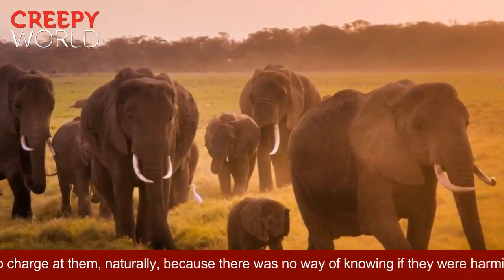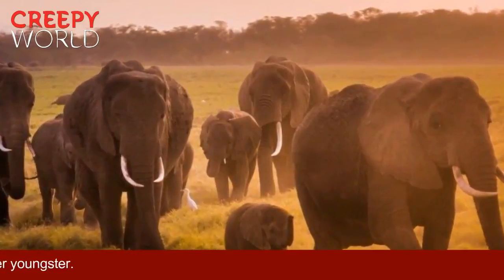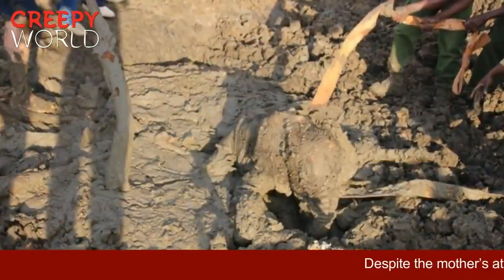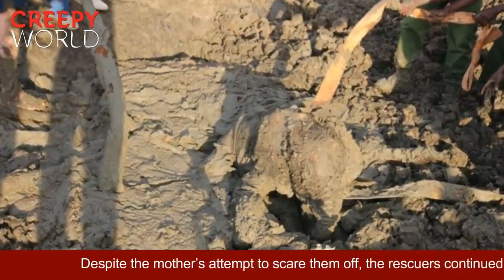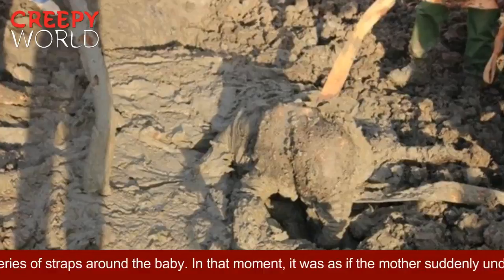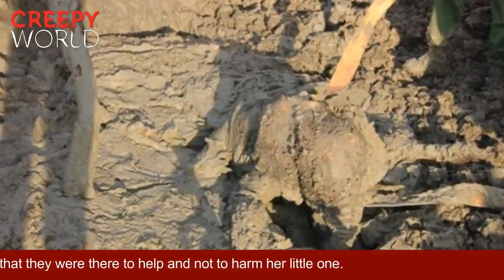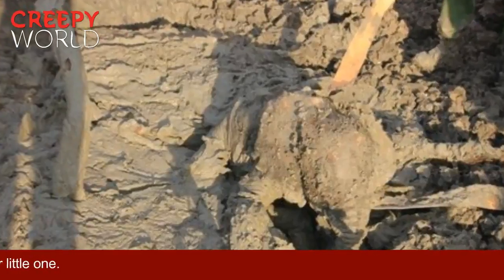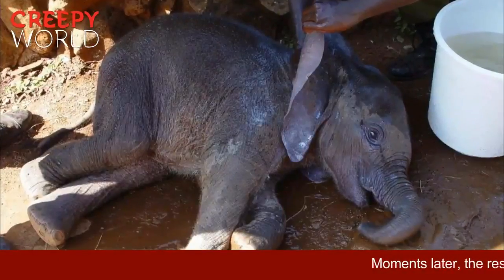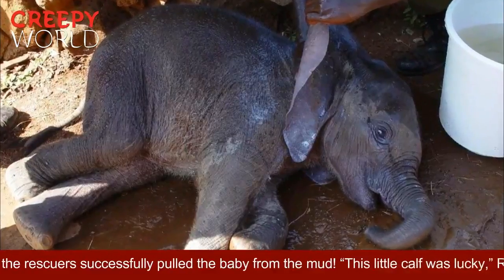She even started to charge at them, naturally, because there was no way of knowing if they were harming her youngster. Despite the mother's attempt to scare them off, the rescuers continued to tie a series of straps around the baby. In that moment, it was as if the mother suddenly understood that they were there to help and not to harm her little one. Moments later, the rescuers successfully pulled the baby from the mud.